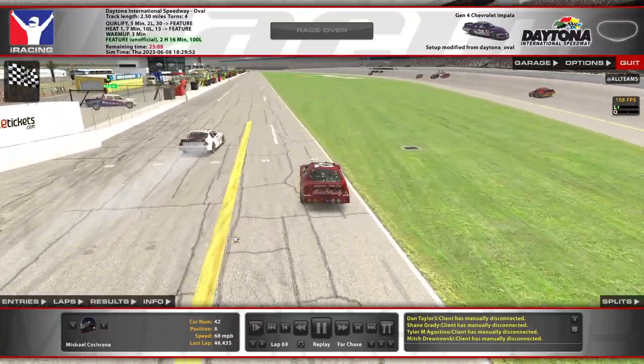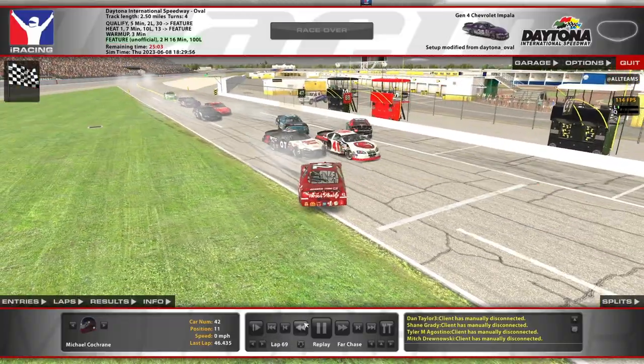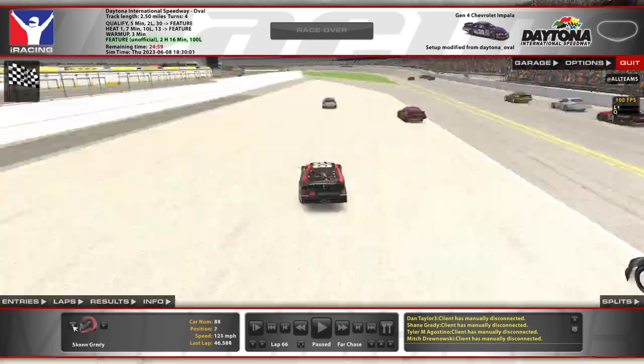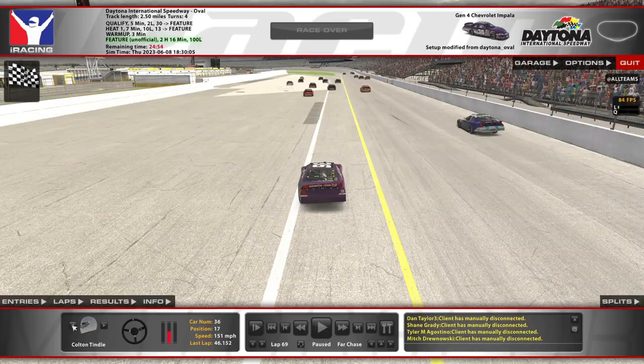And then here we have some green flag pit stops to 42. Yeah, this was probably what kept us out of it. I forgot this had happened. I forgot we had this big checkup. This is why we weren't in the front group. We had to check up for this.